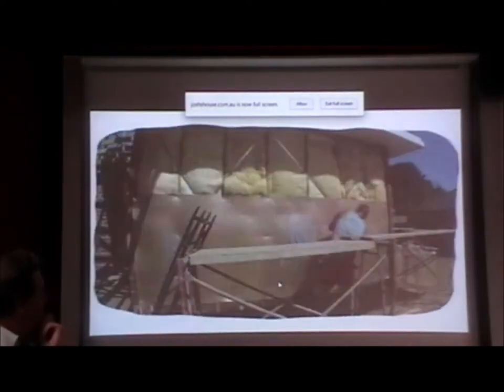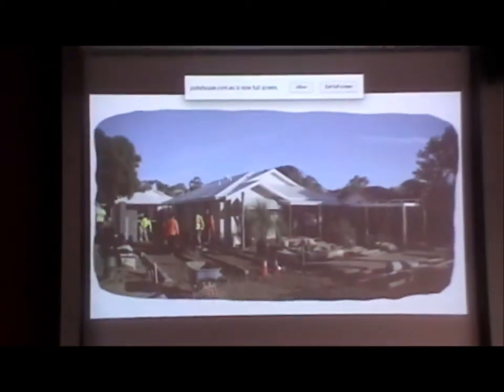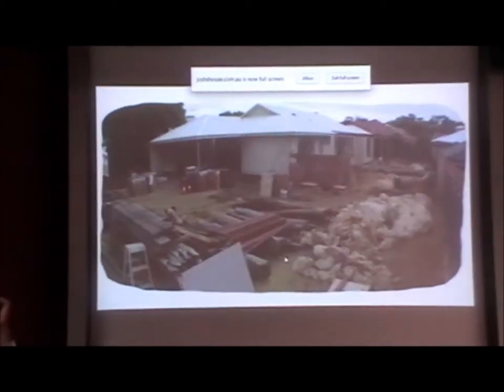My name is Josh Bird, and for the last couple of years, I've been working on my own high-performance, sustainable housing project near Fremantle in WA.